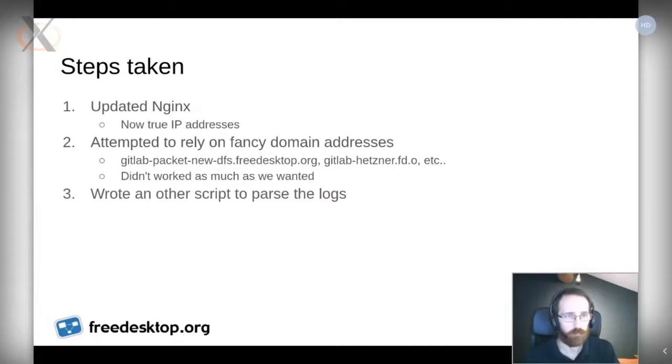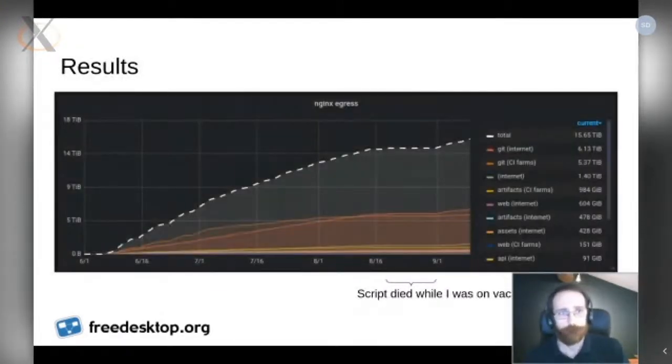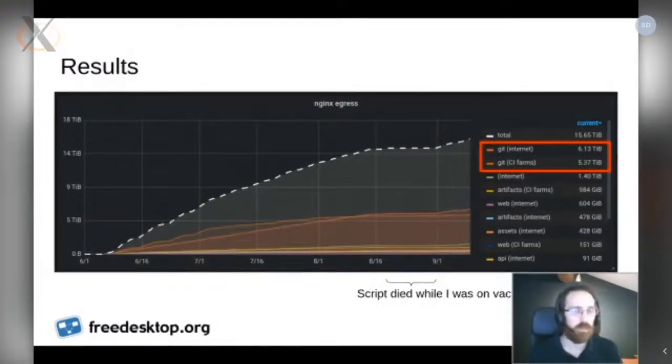And so step 3 was to write another script to parse the logs, of course. And now we know which project and operation is using data. And this is what we get. If you have a look at the graph, you'll see that basically everything that we are paying for regarding the compute engine is Git data, coming both from the rest of the world and the CI farms that we are administering. That's a lot, and that's something which is not very good.